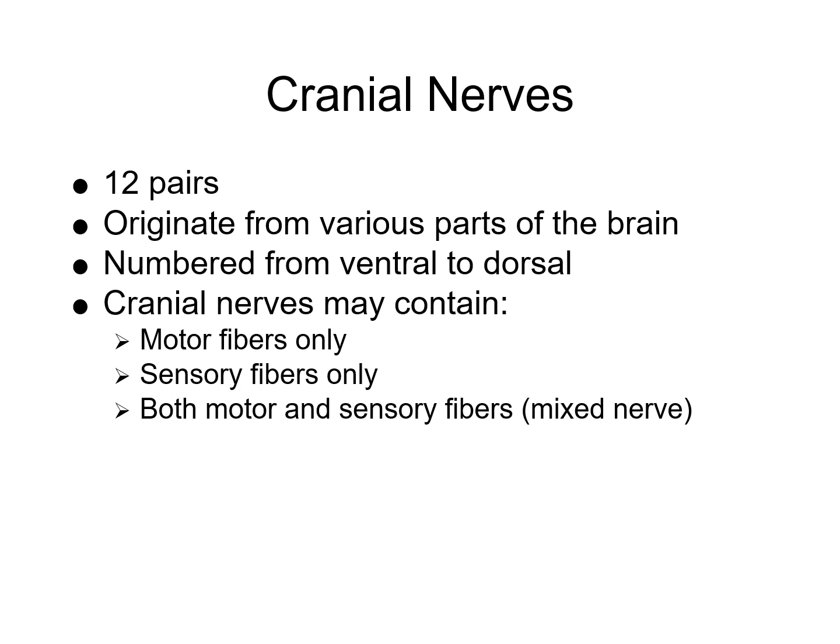We have 12 paired cranial nerves that arise directly from the brain. They originate from the brain stem and pass through the foramina in the skull, and they serve the structures in the head and the neck, including the eyes and the ears. The first two nerves are the olfactory and the optic, and they come from the cerebrum, and then the other 10 come from the brain stem.